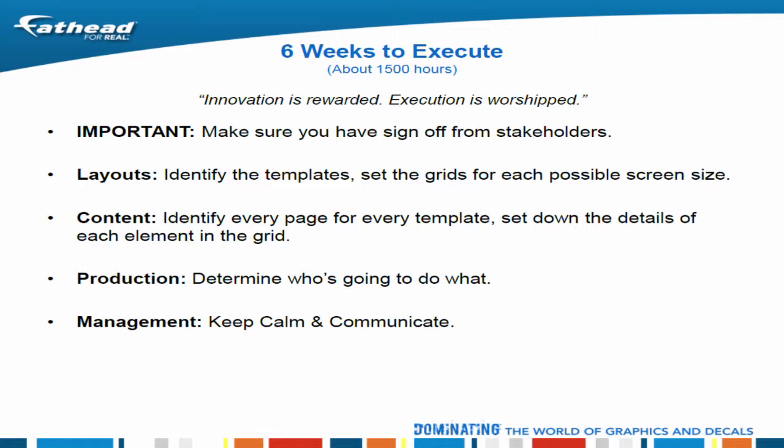So the first thing I would say is when you get to this phase, make sure the person who can put the kibosh on the whole thing has signed off. Whoever that may be, don't be going down like, hey, we're ready to launch. Let's go show that to our ownership team. We did that once. We will never do that again.